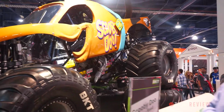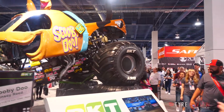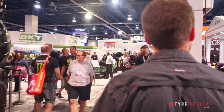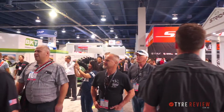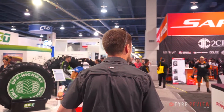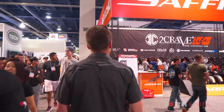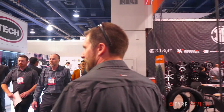Everyone here is sort of cruising around, and I guess the idea is that you're supposed to be here to buy things or check out things that might be better for your shop, but a lot of the time people are just cruising around looking for freebies, looking at the pretty stuff. So many people, so many wheels. If you had anything in mind that you wanted to do to your car, you're probably going to find it here. So let's cruise around here.